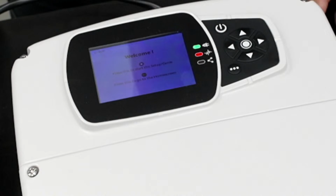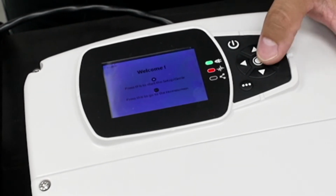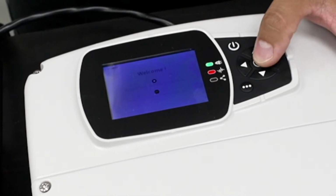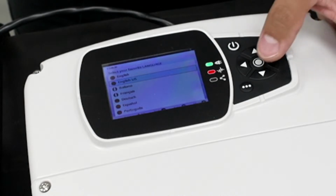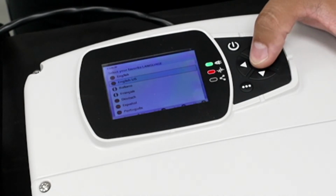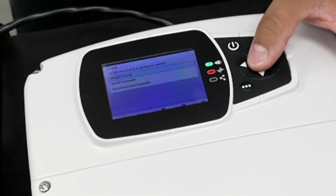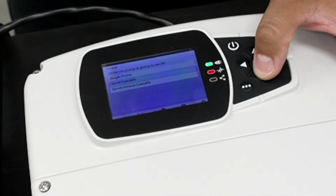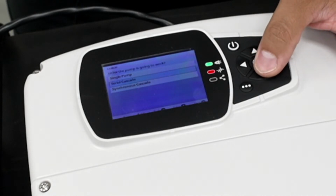So now we're going to go through the Genie here. So I'll click the center enter button. So Genie, it's just asking us to pick language. We'll do English US. Now we have a few different options here. So there's single pump, and then there's 2 multi-pump modes. So there's serial cascade and synchronous cascade.